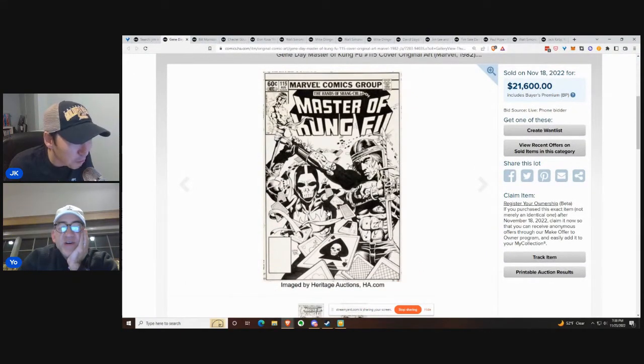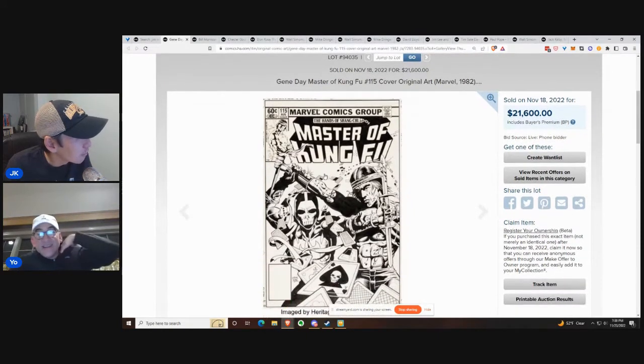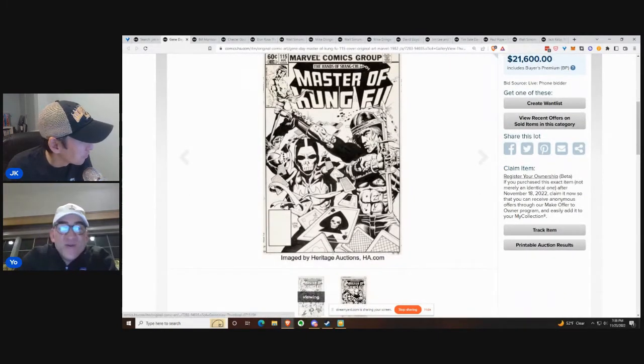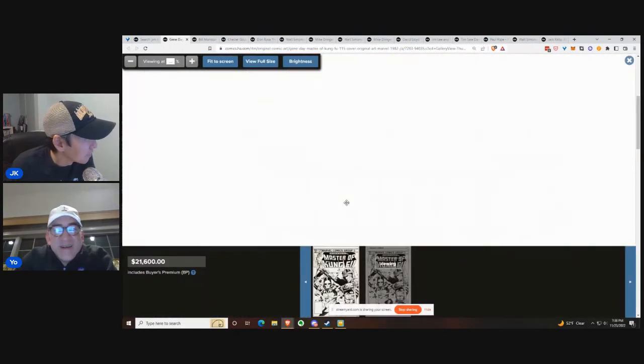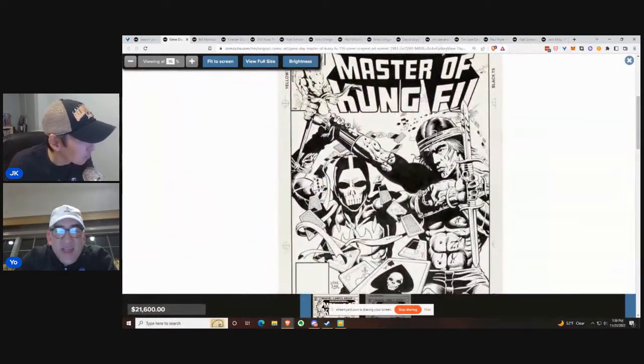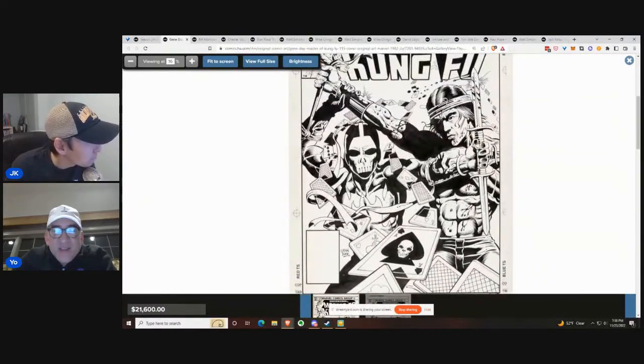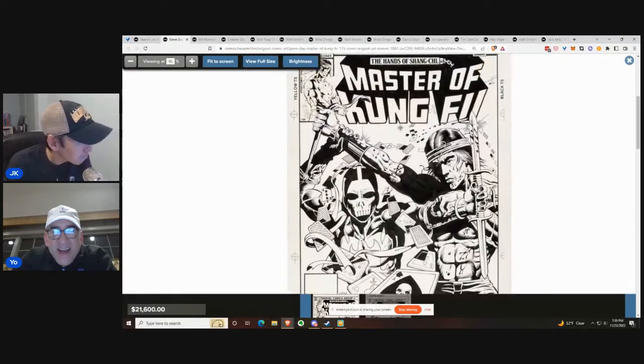Master of Kung Fu. Good for posterity. This is pretty cool. Gene Day, Master of Kung Fu. How cool is this page? What made you choose this page? Not page, this cover. I just thought it was cool. Ace of Spades with a skull on it. He's got knives, he's cutting him. Blood is coming out on a Marvel cover. What is going on?